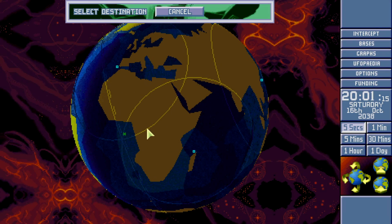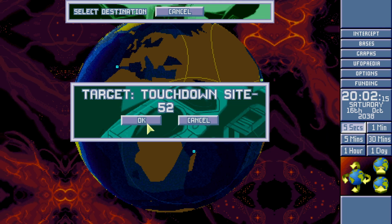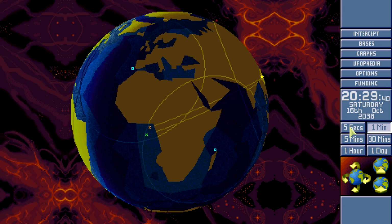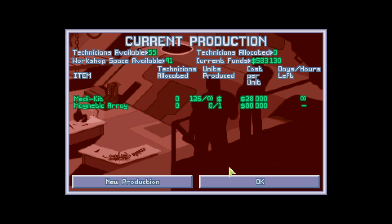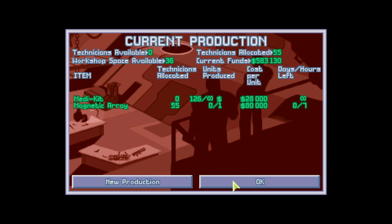Okay, this is kind of like max distance for the Cormorant, so we'll see how that goes. Send out the Triton to the touchdown site. It's to potentially prevent an alien base, so I'm quite interested in at least going for it. The Moray is also complete. We'll switch over to the magnetic array. Just make one. 7 hours, pretty good.